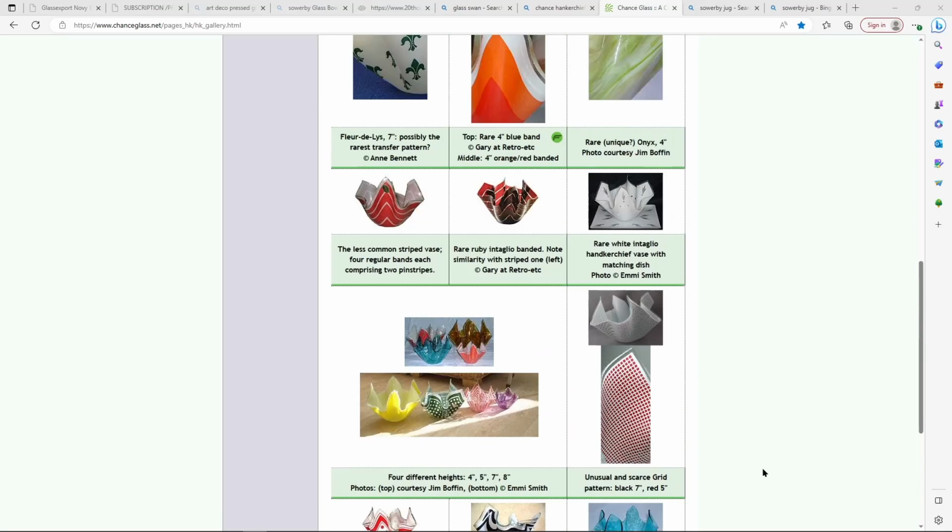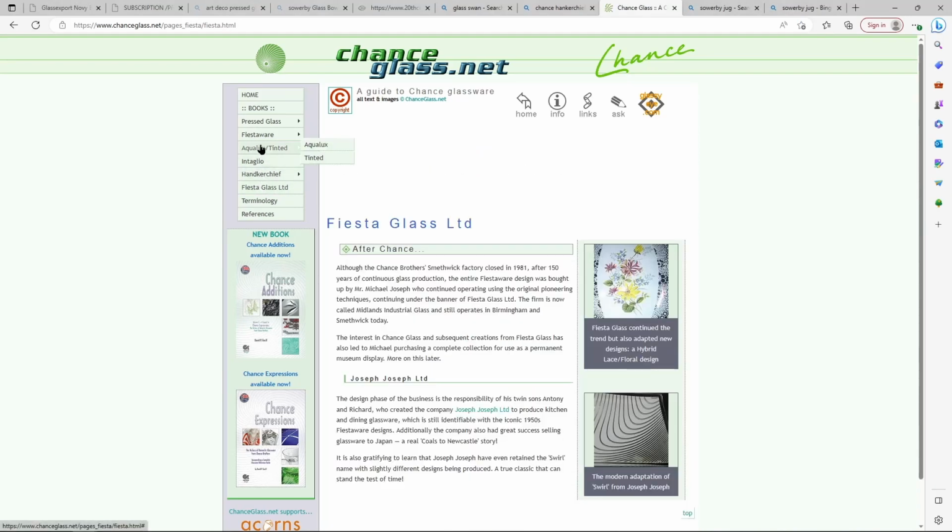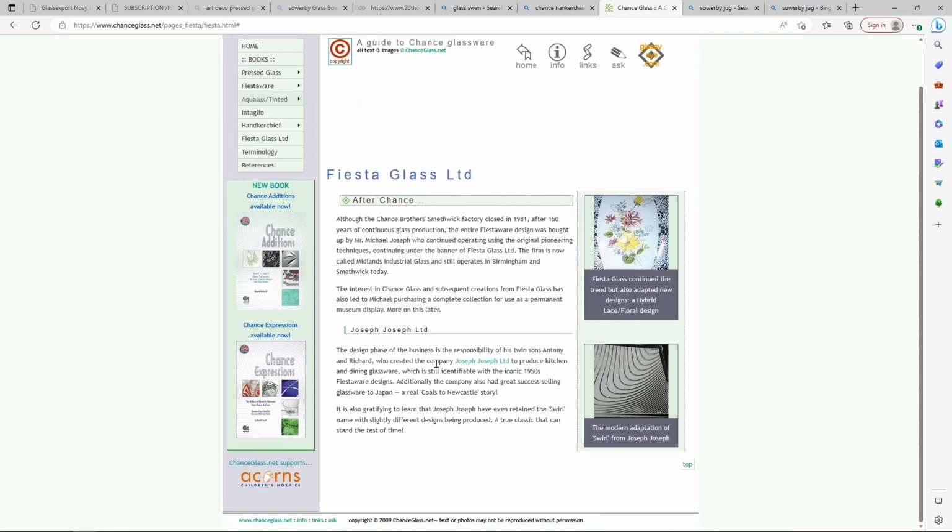But yeah, I'm going to have a play with this and see what's going on. Yeah, looks like a nice little site though. It's got other things in there, so you know, it's not just all one thing. So we'll have a play with that.